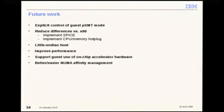We haven't done CPU and memory hot plug, partly because the interfaces there are necessarily a bit different from x86. With x86, that's done through ACPI. With Power, that'd be done through Power virtualized interfaces defined by PAPR, and we need to implement that.